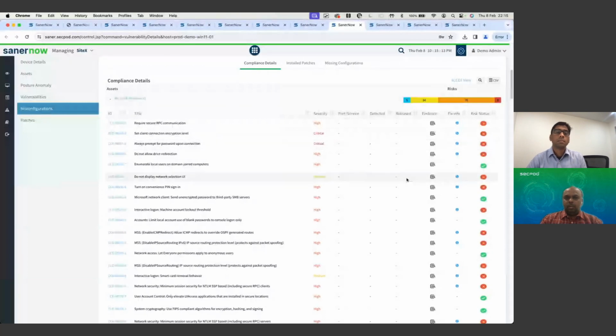Similarly, if something is not a deviation, we also provide what exactly we checked and why we say that this is adhering to the compliance. So we do both of them.